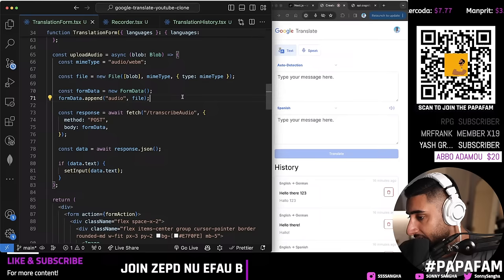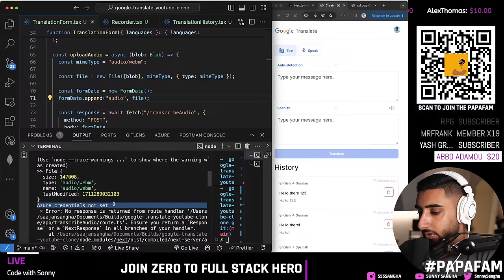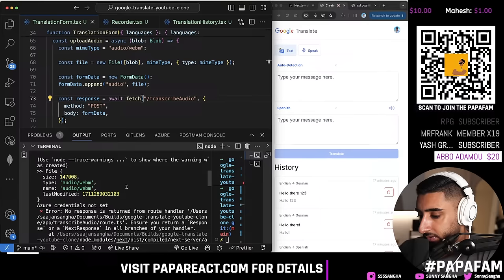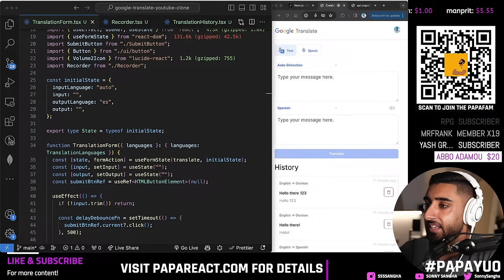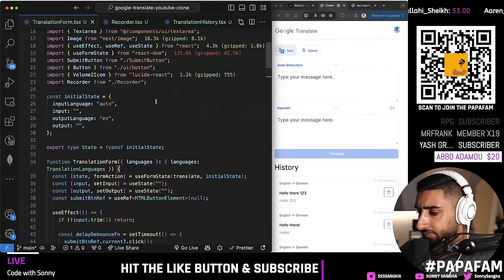Okay, it didn't do it. So why did it not do it? So let's have a look at what went on. If we go down here, an error occurred, and the error seems to be Azure credentials not set. Okay. So I simply have not passed in my Azure credentials. So at this point, you'd have to, oh my goodness, I made such a stupid mistake earlier. Okay, I know why. Oh, I made a stupid mistake, guys.